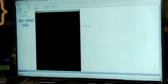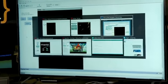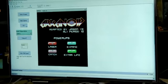Oh no, I didn't want to start with that one. No, you didn't see that. Save the best to the end. Yeah. What did I want? Let's start with this Arkanoid.